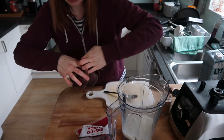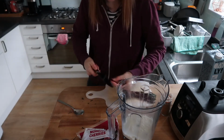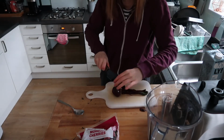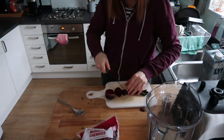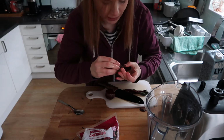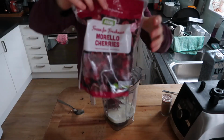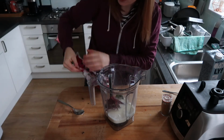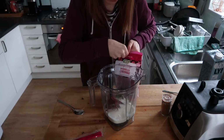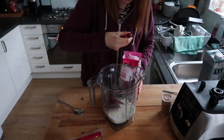Oh, elastic band is so tight. Cut the root off it. Give it a rinse. Just gonna cut this bit off, just because I feel like this bit here is very muddy and I don't fancy drinking mud. And then we're doing a handful of cherries. Frozen is obviously good if you want a cold drink straight away. These should be pitted, aren't they?